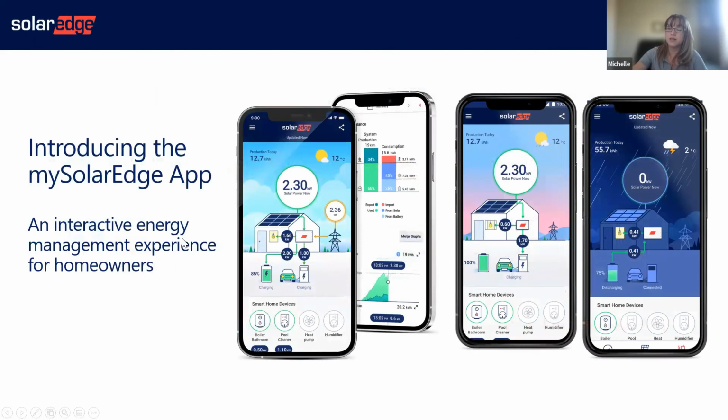I would highly recommend everybody on the call download my SolarEdge. It's the homeowner facing app. You can do it from your phone, no login required at all. And there's demo sites on there that are real SolarEdge employees that you can see their system and how they interact with batteries, et cetera. So this is really helpful for homeowners too. You can tell them to download it and take a look at the demo sites. Also, a lot of times it gets them excited about their system and how it will interact with batteries, et cetera. So definitely, Clayton has it. Definitely take a look at that. It's a really cool app.